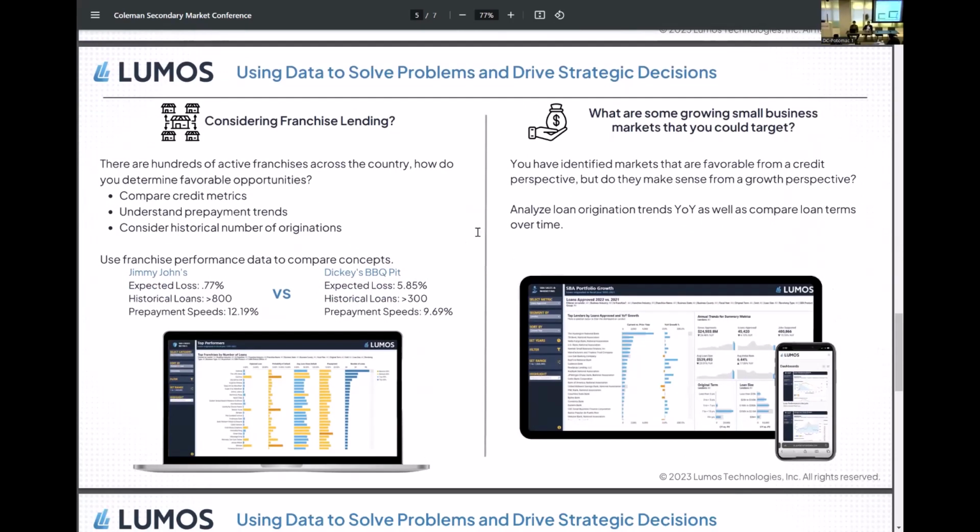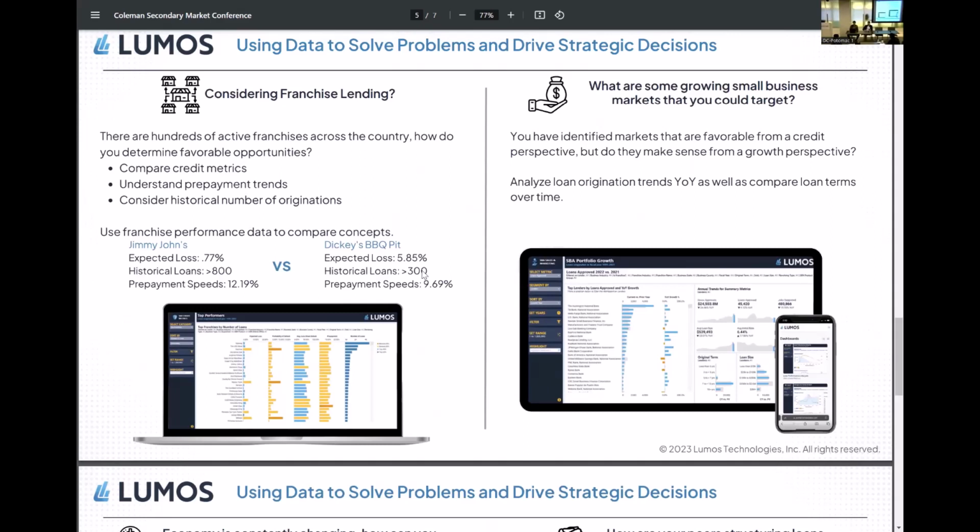So quick example, there's two examples on this page. On each of these next two slides, I'm just going to focus on the ones on the left. So thinking about franchise lending. Imagine a strip mall, there's an empty leasehold space, it's designated, perfect place for a limited service restaurant. It's probably easy to think it doesn't really matter, just limited service restaurant is going to do fine, it's in a strip mall. Jimmy John's, Dickey's Barbecue Pit, those tend to show up in similar locations, but the performance of those two have been significantly different.